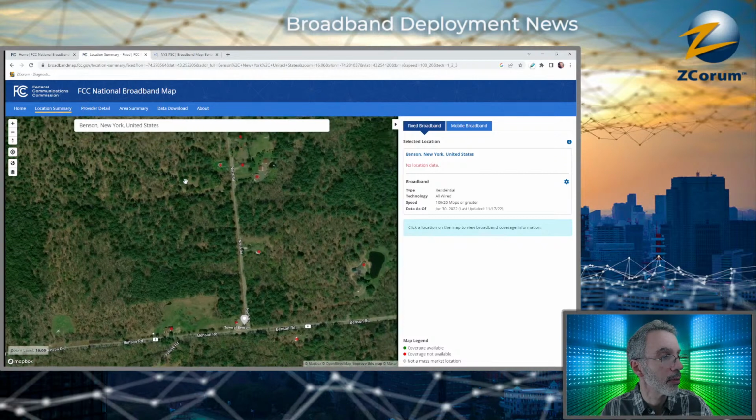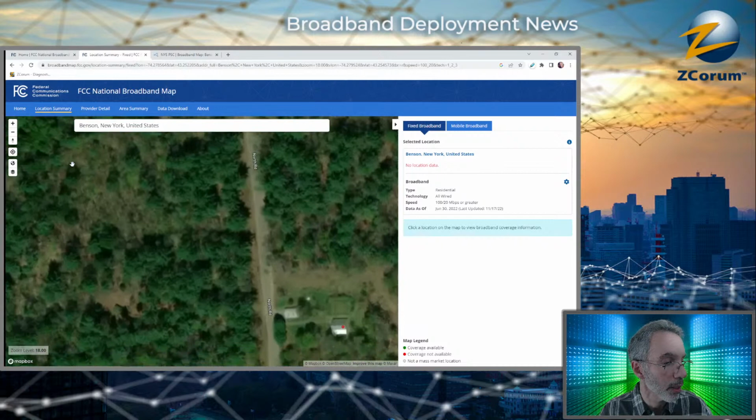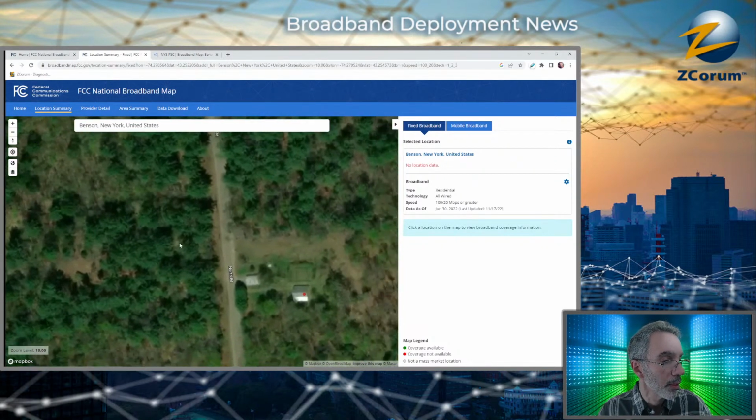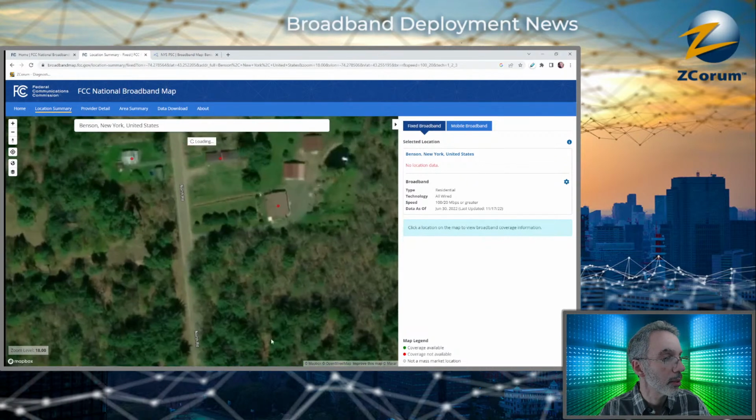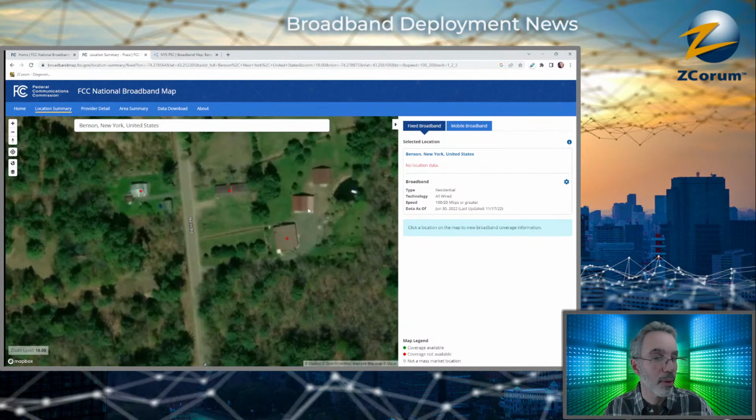So looking at the FCC map here, for example, as I drill in, for some reason, this has a dot and this does not. This could be a garage. This could be the home here. You look here, there's dots here and here, but these do not have dots. They may have identified these.